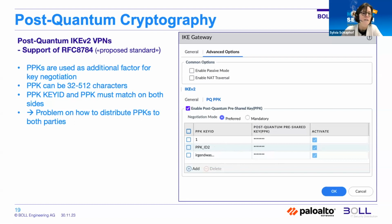And then you can go ahead. So the algorithm works like this: the firewall, as the initiator of the VPN, chooses one of the PPKs, using the key ID to tell the other side which PPK is used, and then they start the negotiation with this PPK. So pretty nice. This is the solution right now we have for making IKEv2 quantum resistant.